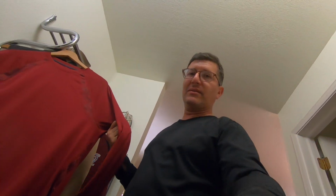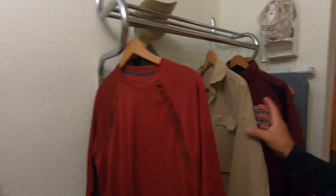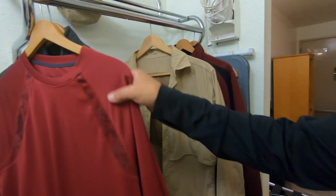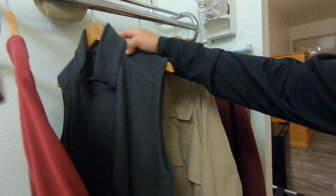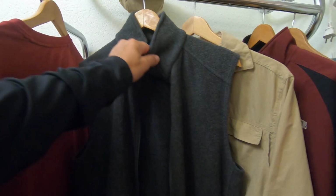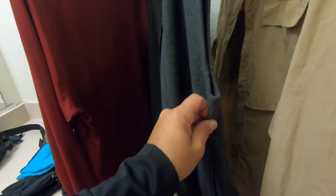All right, so that was my base layer, this shirt. A lot of times I won't even wear this. If it's really hot, I'll just wear this. And when it starts getting cold, I may layer these two up. And if it gets really cold, I have this Columbia fleece vest. It's nothing extra special, just a fleece vest, but it keeps me really, really warm.